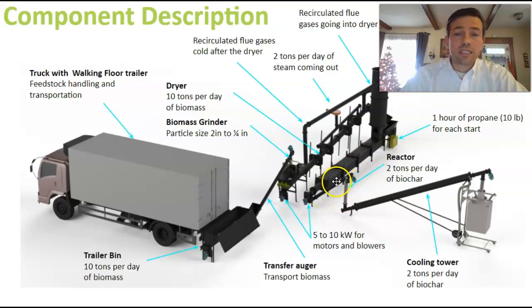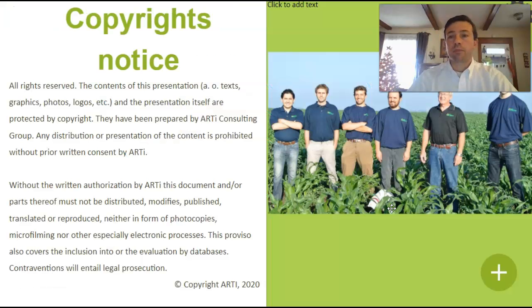Then we have our pyrolysis system, and then we have a transfer auger, and then a cooling system, where we use water and nutrients in some cases, depending on the product that we need to make. But in a nutshell, this is what we do. We have been improving this system, making it more efficient, more cost effective, higher throughput, and most importantly, being able to tweak the process in order to tweak the product and the characteristics of the biochar.